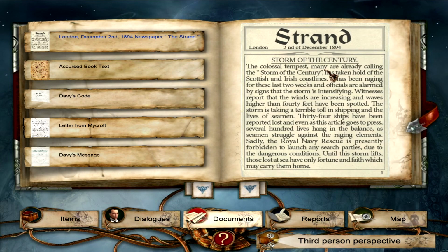Colossal tempest. Many are already calling this storm of the century. What? Witness reports that the winds are increasing and waves higher than 40 feet have been spotted. The storm has taken a terrible toll on shipping and the lives of the seamen. 34 ships have been reported lost.